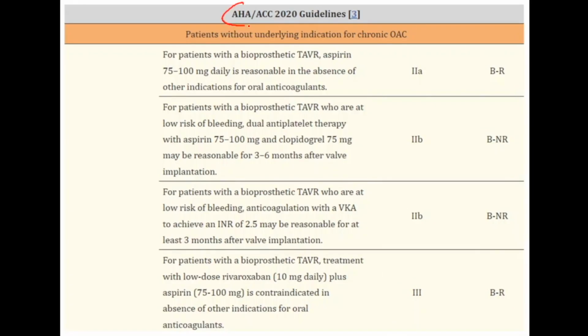If we look at the Americans, the American Heart Association and the American College of Cardiology in 2020, it's a little more complicated. For patients without underlying indications for chronic OAC, patients with bioprosthetic TAVRs, then use aspirin. For patients with bioprosthetic TAVRs who are at low risk of bleeding, they would say dual antiplatelet therapy, so a little more aggressive, with aspirin and with clopidogrel, which is Plavix. For patients with bioprosthetic TAVR who are at low risk of bleeding, they say anticoagulation with a vitamin K antagonist like Coumadin to achieve an INR of 2.5 may be reasonable for at least 3 months after valve implantation.